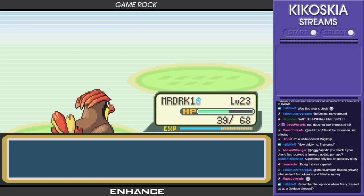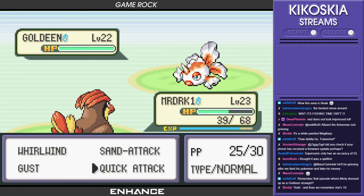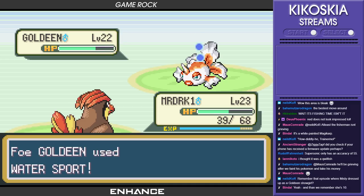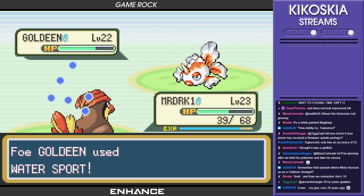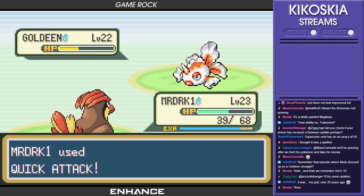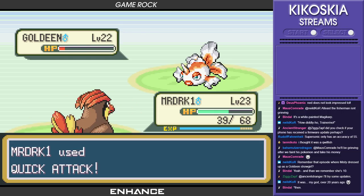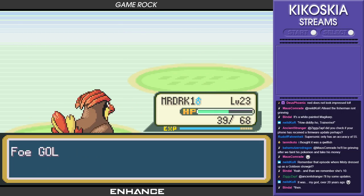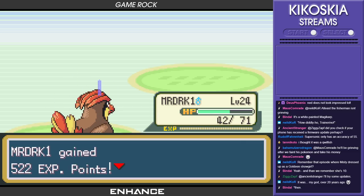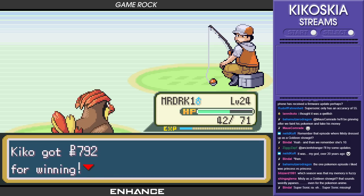And there we go. Victory! More experience! And finally, another Goldeen. Let's go. And Quick Attack! Kapow! Water Sport, eh? Fire's power was weakened. I'd be very surprised if fire was being used in this battle in general. Oh look, Supersonic missed again. And Quick Attack one more time. Critical hit, not needed, but appreciated. Level 24. Marvelous. And victory, we beat Ned. Ugh, just a small fry. And we got money.